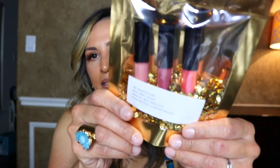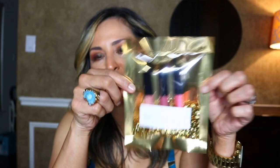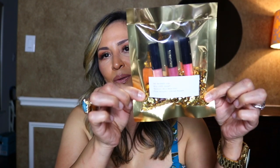And I ended up going with the cool tone shades because the warm just seemed like more for fall, and I wanted something more for spring and summer. So yeah, these are the shades that are in this packaging, but isn't the packaging so cute? It's just so cute and fun, so I really like that.